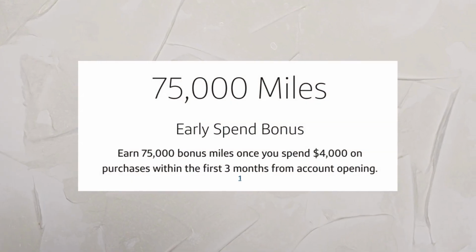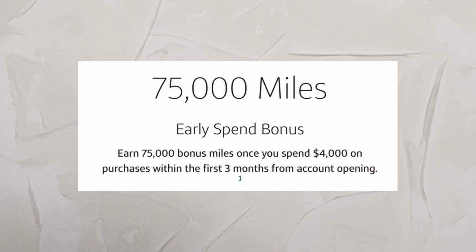And even though you do have to wait a year, this card does come with a 75,000 mile sign up bonus. So you get 75,000 miles after spending $4,000 on the card in the first 3 months. That's definitely one of the better sign up bonuses on the market, and that easily justifies year 1 of having this card open, let alone the other benefits that you get with it as well.